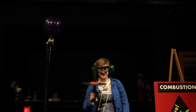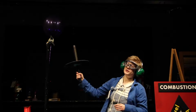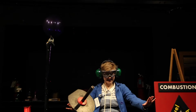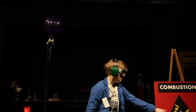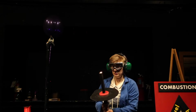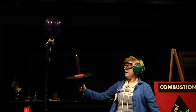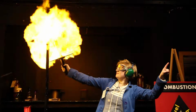Once again, I'm going to take this fancy lighter. I'm going to bring it up to the balloon. The heat will burst the balloon. The gas inside, hydrogen this time, will mix with oxygen and heat. And if it is a fuel, we will see a giant fireball. Here we go. On a countdown of 3, 2, 1.